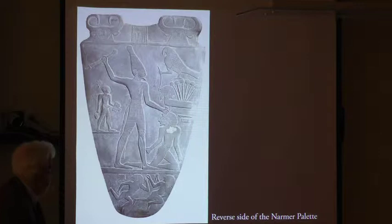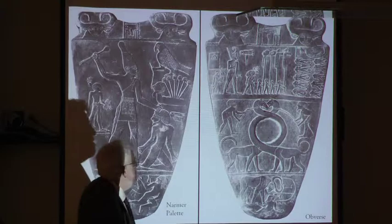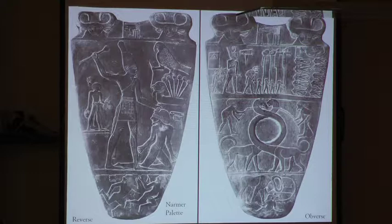Oh, the other thing to mention about it, of course, which is terribly important, so I apologize, is that on this side of the palette, Narmer is wearing the tall white crown that will forever after signify southern Egypt. And on this side, he is wearing the flattish, reddish crown, which is emblematic of northern Egypt. And so here we have the definitive statement that under Narmer, at least, the country was united together. Some Egyptologists believe that happened earlier. The evidence is a little less clear.